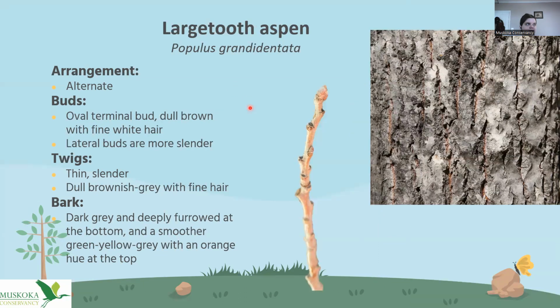Next, looking at the large tooth aspen, the buds for the large tooth aspen are considered quite oval, so not as slender and pointed as the trembling aspen. And they do have fine white hairs on them as well, which you can see with your hand lens, but you can also see pretty well with the naked eye. The lateral buds found on the side are more slender than the terminal bud though. The twigs are also considered thin and slender, a dull brownish gray color, but the new growth will have that fine hair on it as well.